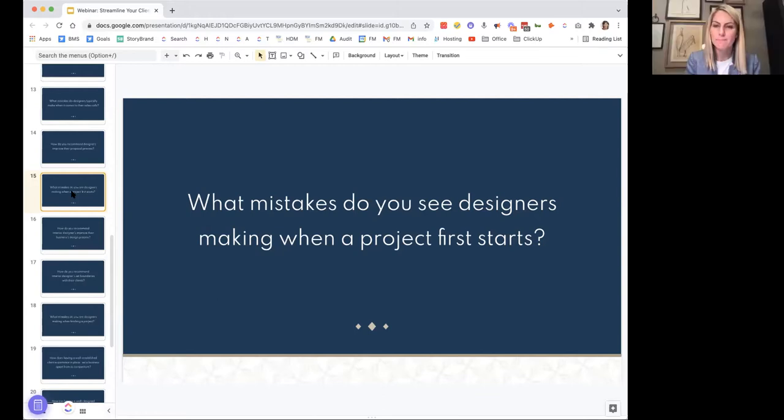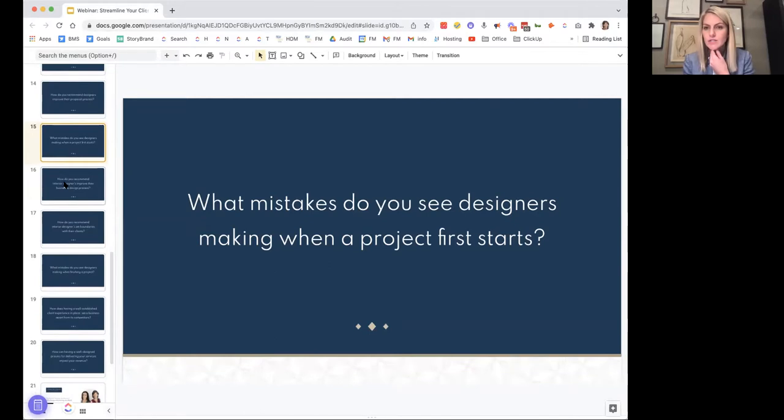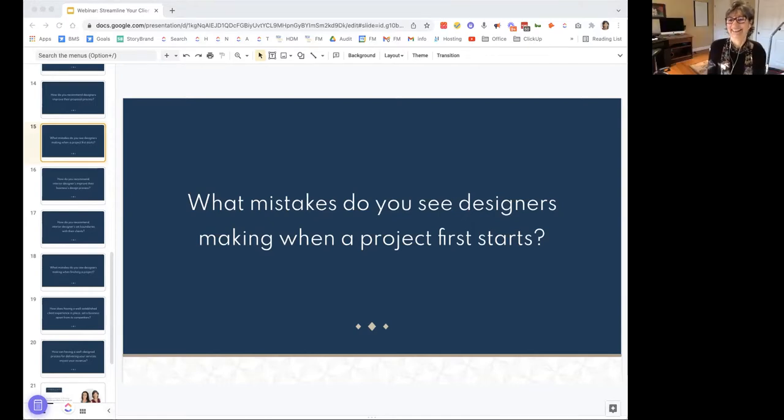Yep. So, what mistakes do you see designers make when a project first starts? Yeah, so we kind of already talked on this a little bit. I would say it's not having an onboarding process. Well, two things. One is onboarding a client before they've paid and signed. That's very confusing. I've been a client that received onboarding materials before I signed up, and I was like, oh, so wait, we're already working together? I haven't even paid or signed. I feel a little bit of pressure, like, now I have to work with them because they already onboarded me. So always get them to sign the contract and pay the first installment before you onboard them and welcome them into your company.